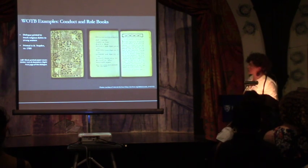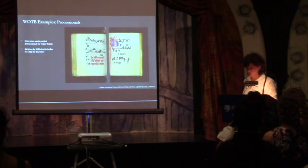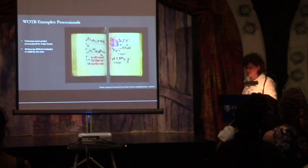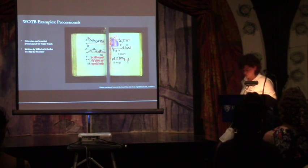Rule and conduct books, there's a lot of those in the collection, so kind of telling the nuns how they're supposed to conduct themselves depending on what order they had joined. And then a couple of different kinds of pocket books, so daily devotionals where you could keep that on your person and make reference to it throughout the day. And then more formal processional volumes that would have been carried during holy celebrations and processions.